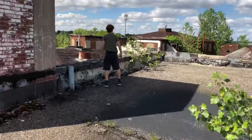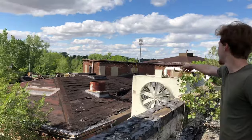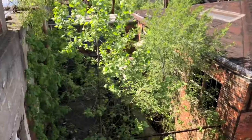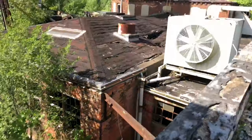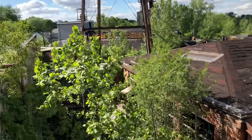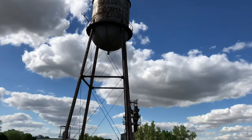We just gotta watch out for any cop cars. Look at that roof. Oh. Okay, guys, so we were just on the way down there. So we actually just went up to the third floor. You wanna go climb that water tower? Oh, there's a ladder on it. Yeah. There's like a gajillion people.